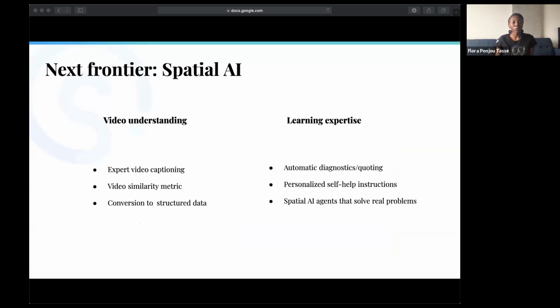So I just wanted to end with what we feel is the next frontier for our work, and what we think spatial AI is all about. It's really about video understanding, not only the geometry of the scene or what is in it, but understanding what the issue is in the customer home, what the potential fixes are that the professional is suggesting, and being able to understand this at such a level that you can start training ML models that will be able to look at some scenes and automatically know what to suggest.